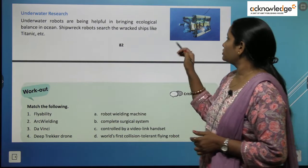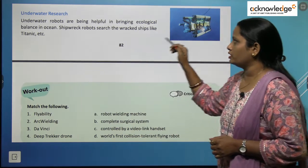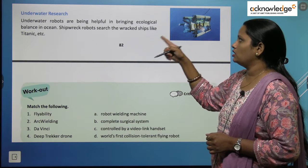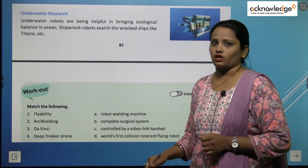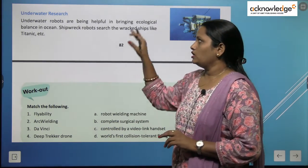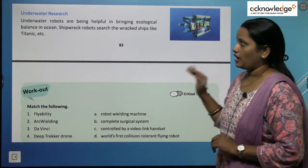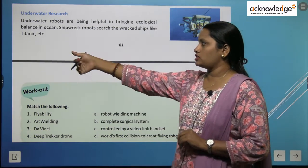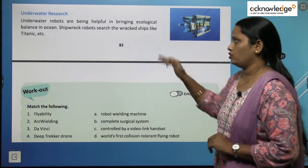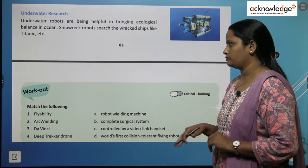Underwater research. So this is the picture of an underwater robot. Underwater robots are being helpful in bringing ecological balance in the ocean. Shipwreck robots search the wrecked ships like Titanic, etc. So those ships that sink down in the ocean or sea, these robots are used to search those ships and find out what happened to them. So one such ship was Titanic, and this shipwreck robot went in search of this ship and to find out the information about Titanic.